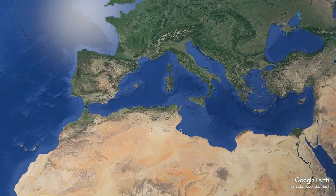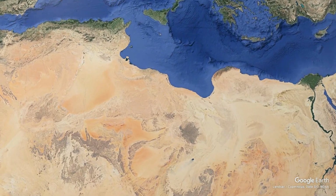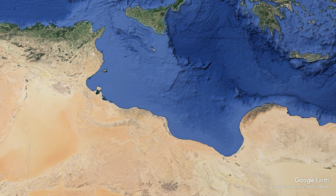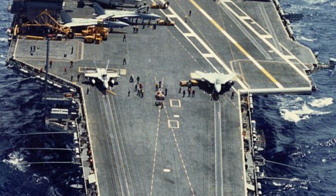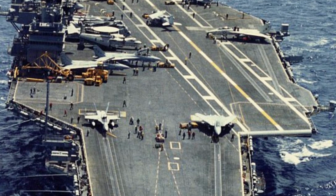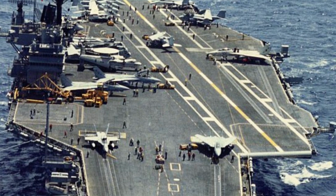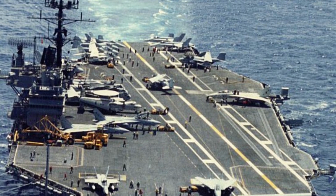Tensions between the United States and Libya had been building for some time, and the Libyan president, Colonel Gaddafi, had drawn an imaginary line off the coast, marking out contested territory at the edge of the Gulf of Sidra. He referred to this line as the Line of Death. Under international freedom of navigation rules, the United States Navy intended to continue its operations in the area, and on the 23rd of March 1986, aircraft from the US carriers Coral Sea, America and Saratoga crossed the Line of Death.